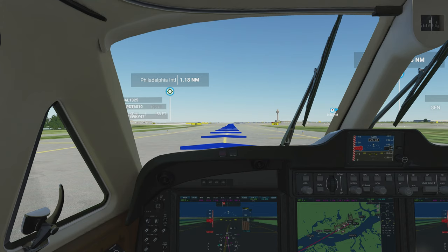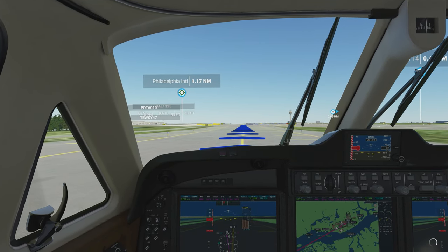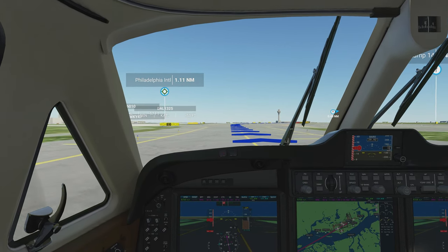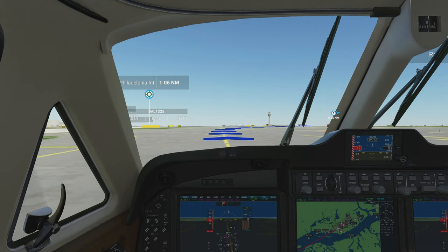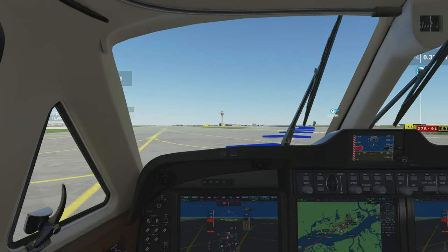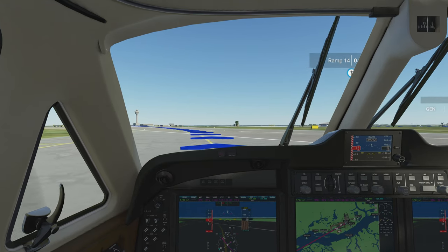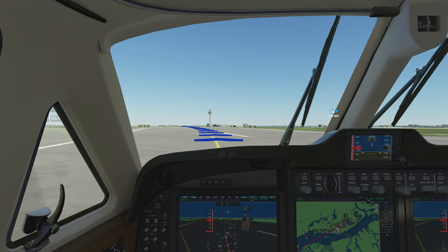Alright, here we go. Alright, a bit too fast. Interesting that the engine RPM doesn't always necessarily correlate with where the throttle is at, and I guess that has to do with maybe a combination of engine cooling and propeller pitch. So it's taking the throttle to mean thrust, not necessarily just fuel consumption.